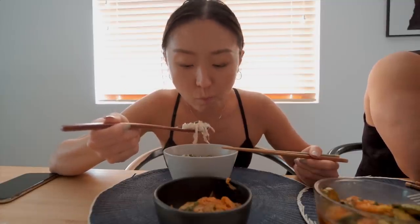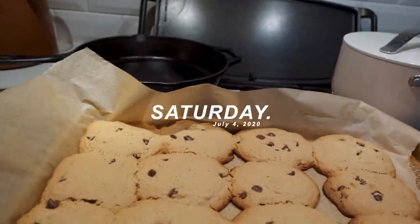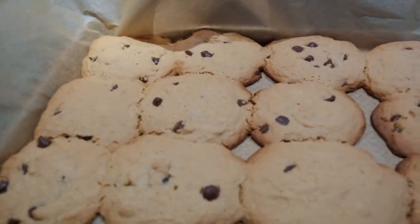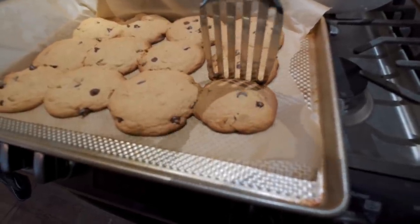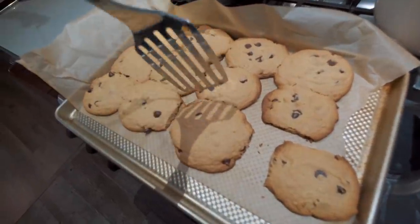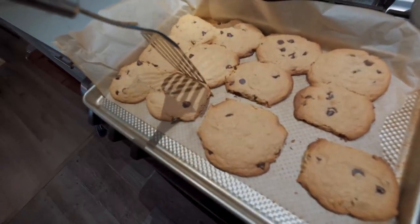I attempted to make chocolate chip cookies, but they expanded way too much. Okay. Separating pretty nicely. Wow, it's a fat cookie. Oh, I think I'm gonna sprinkle some sea salt on top.